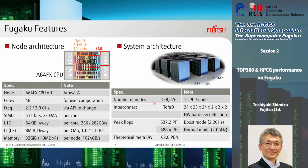Fugaku system consists of more than 150,000 nodes, and the TofuD topology size of 6-dimensional mesh torus is 24, 23, 24, and 2, 3, 2.